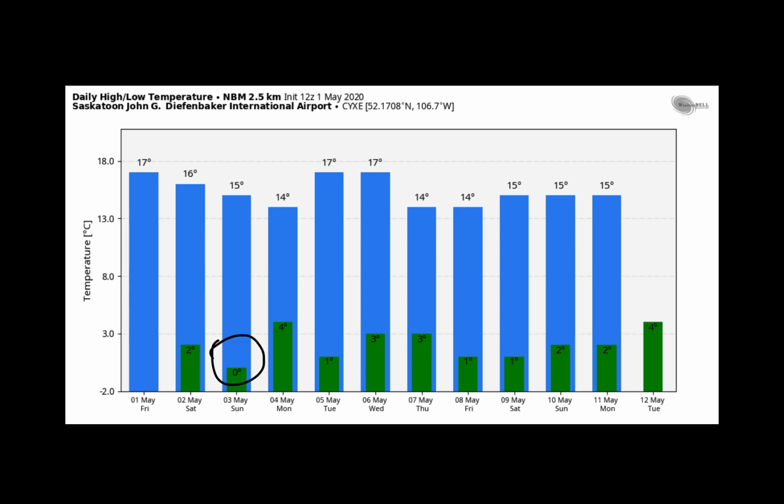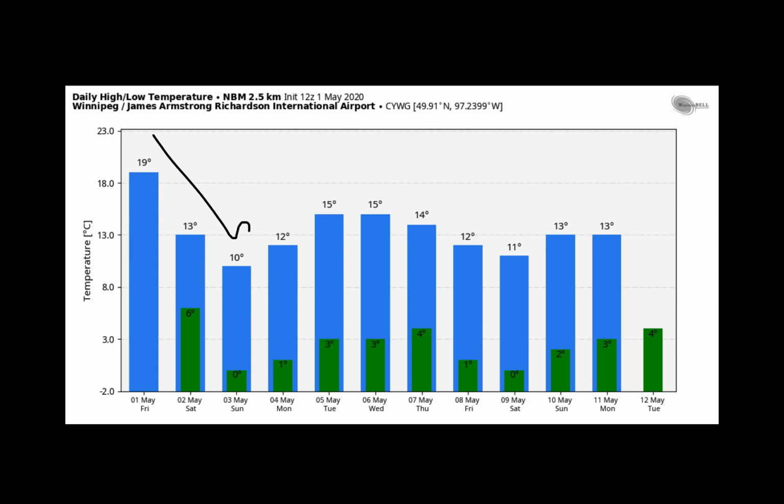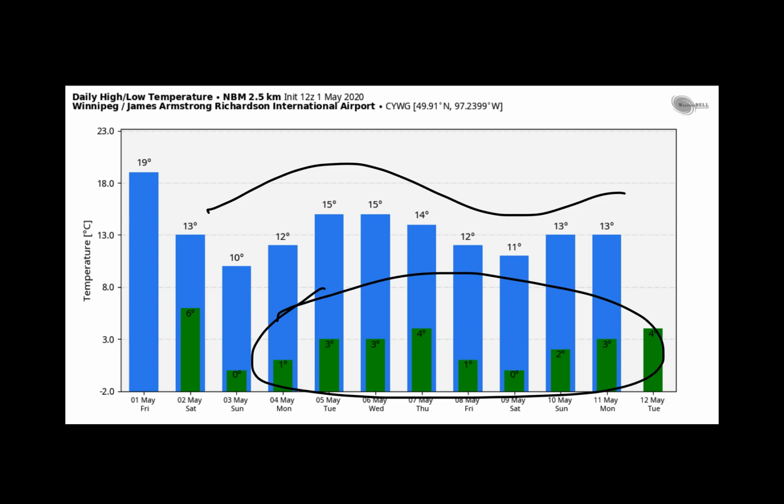Saskatoon, you might flirt with freezing a night or two here, Sunday and Tuesday. Similar look here in Regina, maybe flirting with the freezing mark, but high temperatures still 15 to 20 degrees. In Winnipeg, a little bit more dramatic with the cool shot here, especially on Sunday, a high of 10, an overnight low near 0. But then again, keeping things here at 11, 12 to 15 degrees for those highs, with lows right around a few degrees above 0 as we head through the next 10 days.